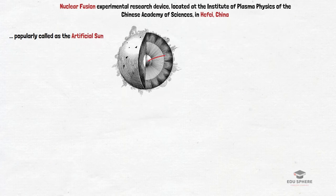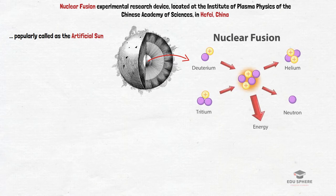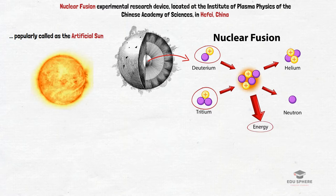Nuclear fusion is the reaction that occurs at the heart of the sun, generating potentially limitless amounts of energy. It works by combining two atoms into a single one. When this happens, massive amounts of energy are released. Our sun fuses hydrogen atoms into helium at a rate of 620 million metric tons a second, creating the light and heat we all need to survive.